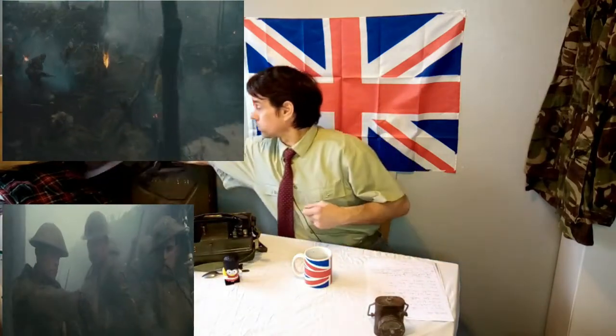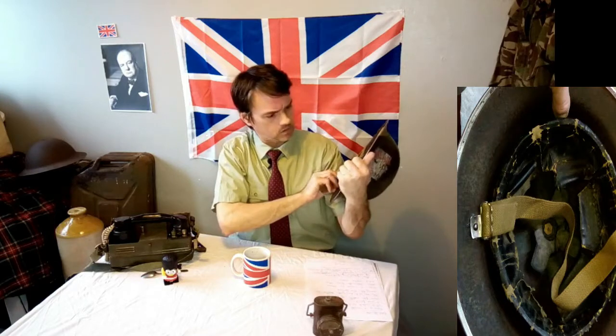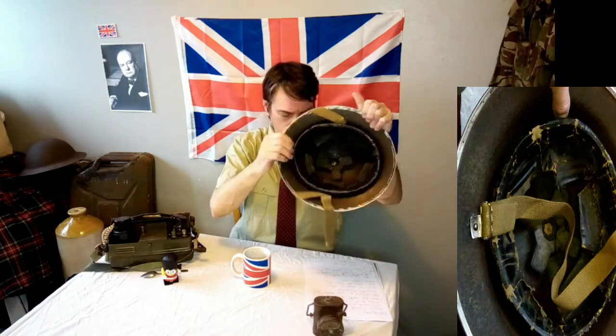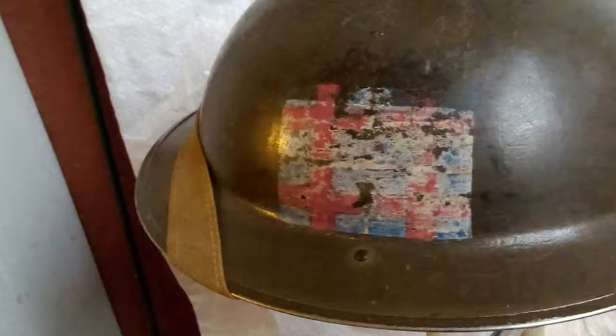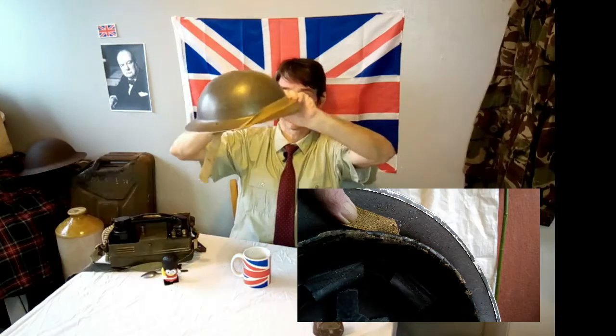Now, I want to show you other helmets from the Second World War. This one is my first Mark II helmet. It's dated 1940. There's a beautiful insignia on the left side. I don't know what it means. It's in perfect condition. It's a complete helmet. I love this one. That was my first helmet. It's my best helmet.